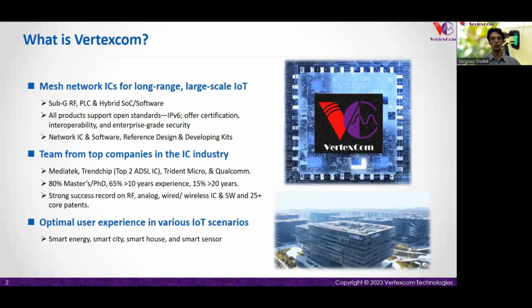So first, a few words about our company. What is VertexCom and what do we do? We are a mesh network innovator for long-range, large-scale IoT. We specialize in the design of sub-gigahertz radio frequency, power line, and hybrid chips and networking software. All of our products support open standards, such as IPv6, and also offer certification, interoperability, and enterprise-grade security. We also pride ourselves in supporting proven industry technologies, such as combined charging system, or CCS.